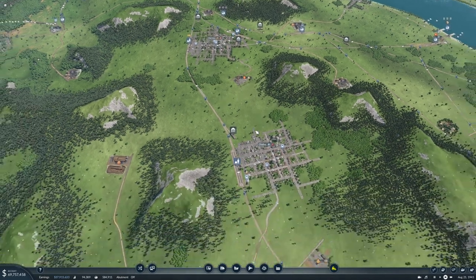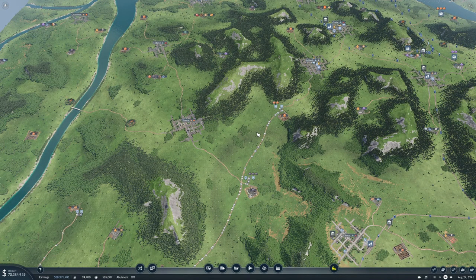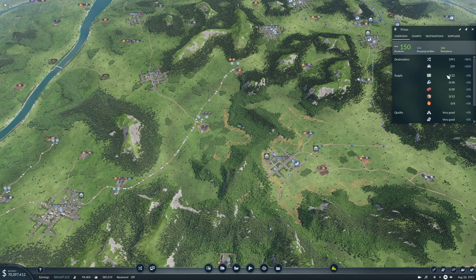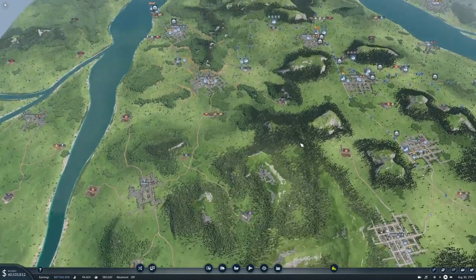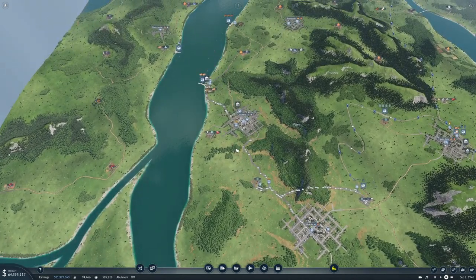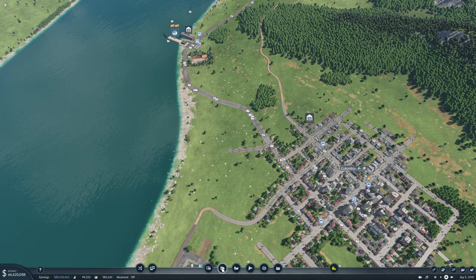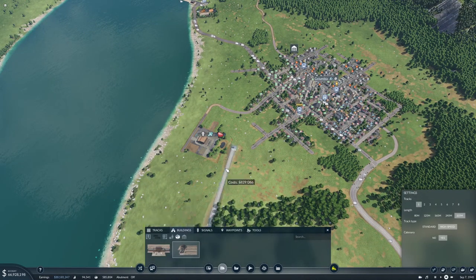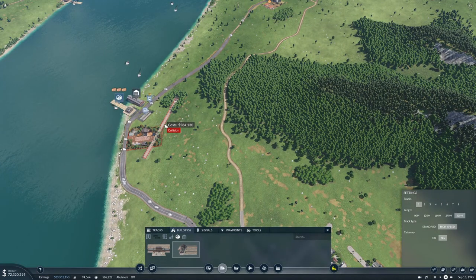So I'm kind of thinking Frisco wants goods too. This is a huge project, but a fun one. So, we need cargo, we need a terminus here, and we need it to connect to the harbor.